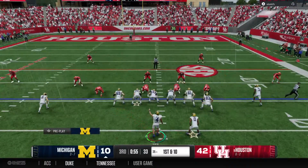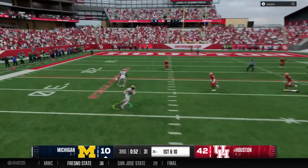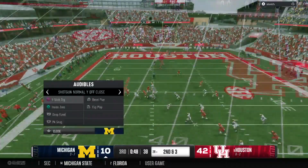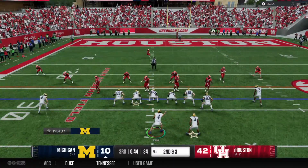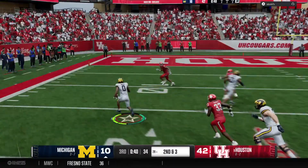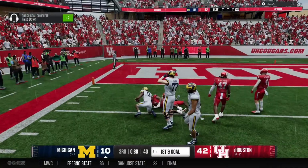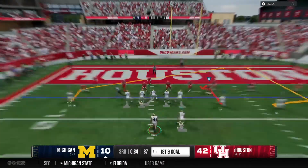Now on 1st and 10 from the 35. The pull and throw off the RPO. The defense has their hands full trying to stop this guy in the slot. They're going to have to figure something out to bracket him, try and get two bodies around him, maybe get some safety help as well, because right now they do not have the answer for this guy. He rolls all the way down to the 5-yard line before they finally get him stopped.